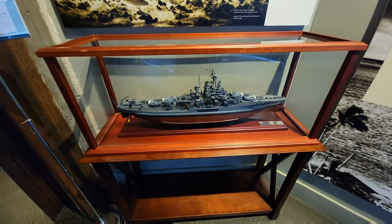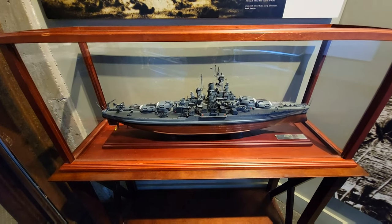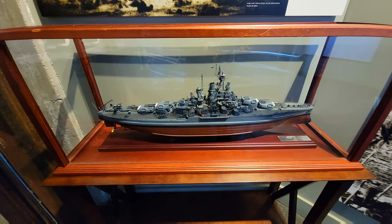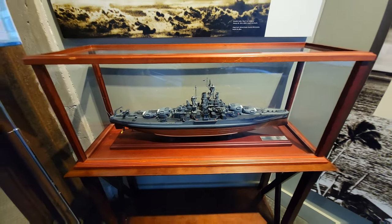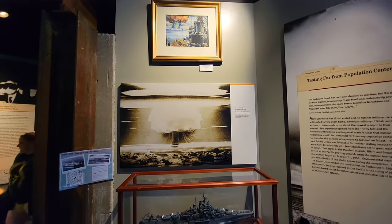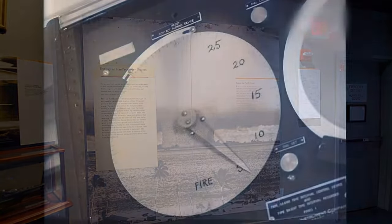So, from what I remember about the Bikini Atoll is, I don't know, it's kind of heartbreaking, guys. They nuked this island that people once inhabited, and they call it home. They still call it home to this day, but nobody can live there, and they want to go back. But it's going to be a radioactive site for years and years.